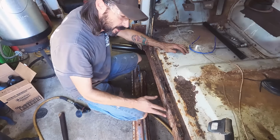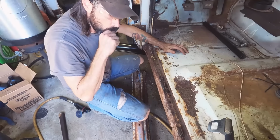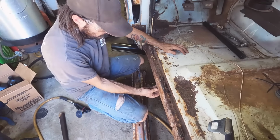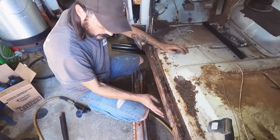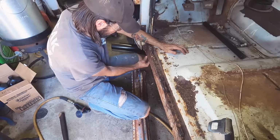I think what we'll do is down here we'll clean all this up with a wire brush and probably just throw a coat of paint or primer on it. But no, they came out pretty good. All the tacks actually broke off clean.